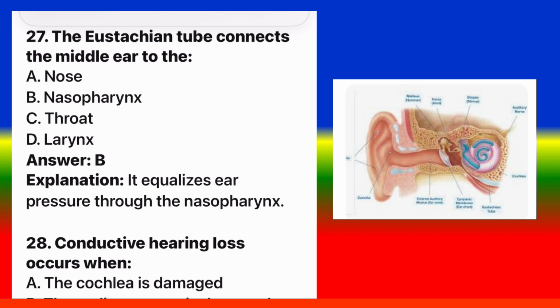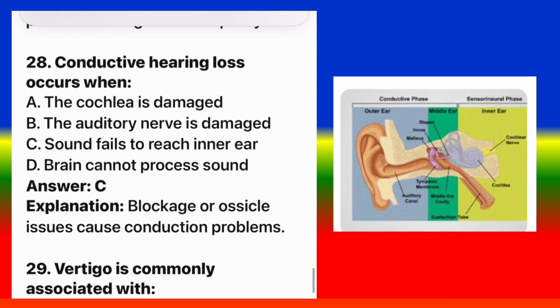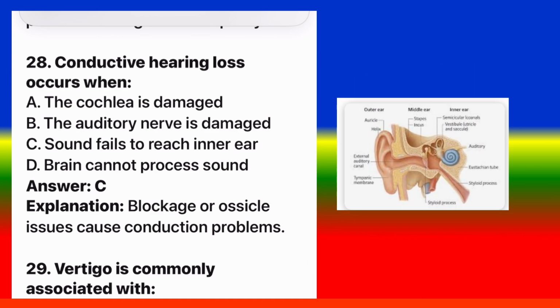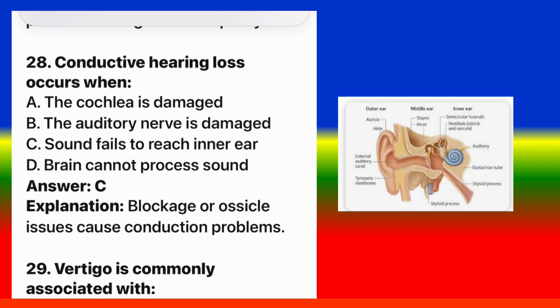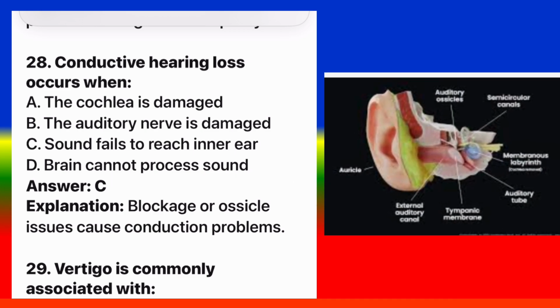Explanation. It equalizes ear pressure through the nasopharynx. 28. Conductive hearing loss occurs when A. The cochlea is damaged, B. Auditory nerve is damaged, C. Sound fails to reach inner ear, D. Brain cannot process sound. Answer C. Explanation. Blockage or ossicle issues cause conduction problems.